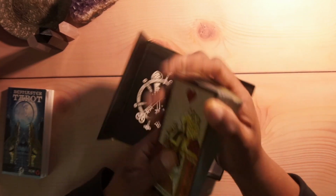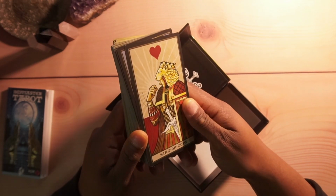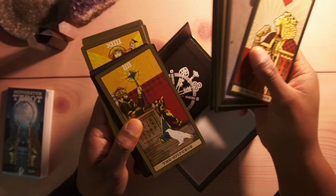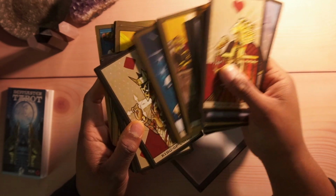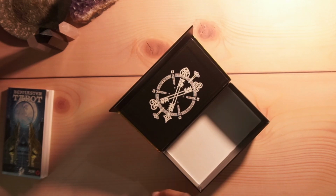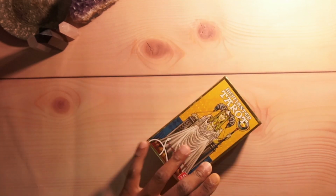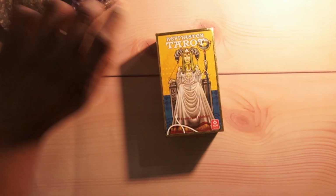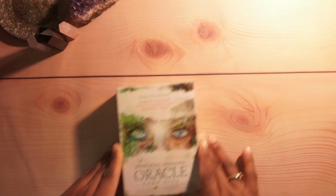But I feel like I got lost a little bit just staring at the symbols on the cards, and it's so beautifully designed. Like, I love the art. I absolutely love it. Look at that. So nice. Okay, so that is the Keymaster Tarot. Beautiful deck. So now we're gonna go into our oracles.